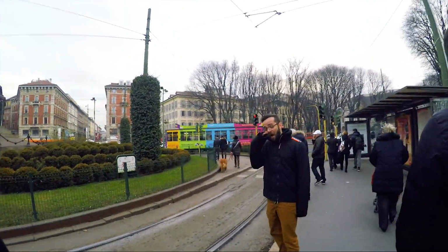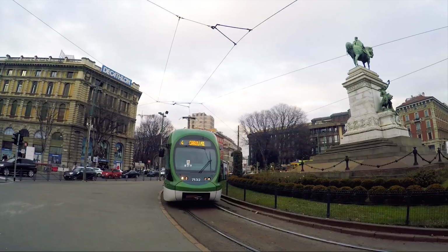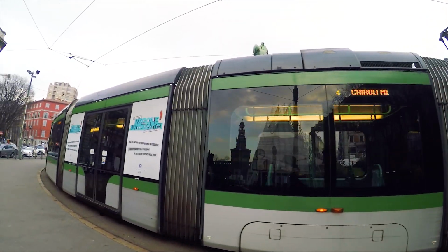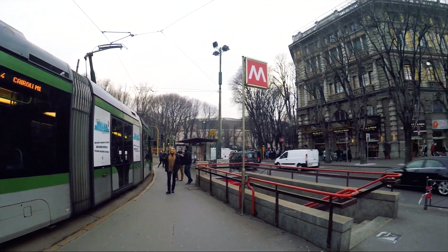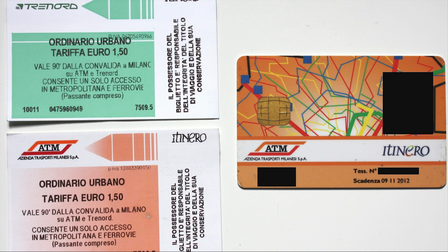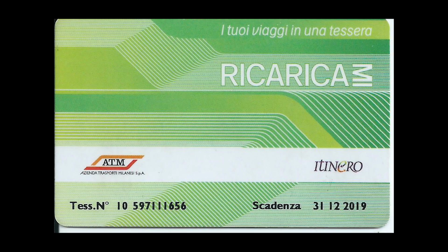Milan has a very extensive and complex transportation system, making it one of the main hubs in Europe. The system is composed of 4 metro lines, more than 10 lines of suburban rails, trams, buses, and so on and so forth. Download the ATM Urban Ticket app to get special deals in regards to buying public transportation as a tourist. Urban tickets go for 1.5 euros per ticket. A one-day ticket goes for 4.5 euros and a 2-day ticket goes for 8.25 euros, and it's valid for 48 hours, obviously.